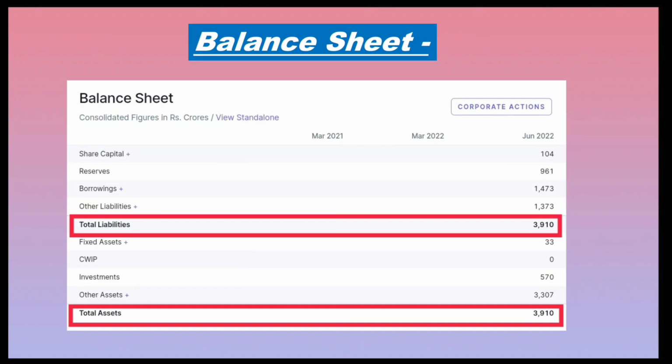But if you see, the fixed assets of the company are very less. On the other hand, investment is good, but the other assets, we don't know what they are, but maybe in the form of inventory, it's a little bit less amount, so it is a little bit risky over here. Now let's have a look at the holdings of the company.